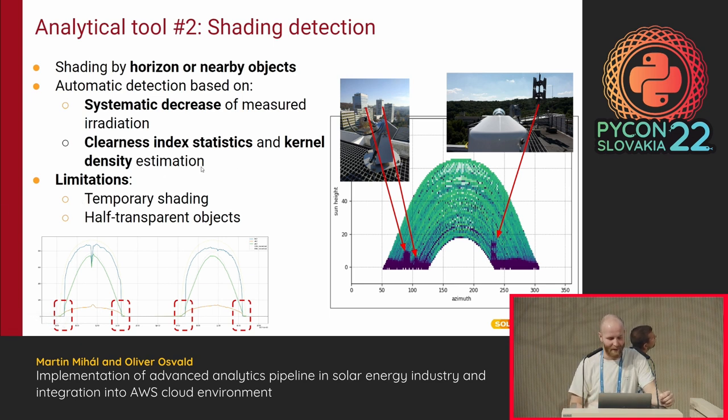The way we formalize this into an automatic tool is that we use an algorithm called kernel density estimation to connect the blobs that we detect and flag our data set. Again, this has some limitations, especially if you have temporary shading. If you have objects which are there for a short amount of time, and then next year they aren't there, then in this tool you would get that shadowy shape overwritten by the clearer year. The same goes for half-transparent objects. If you have things like trees which are not very thick, that can be quite difficult.